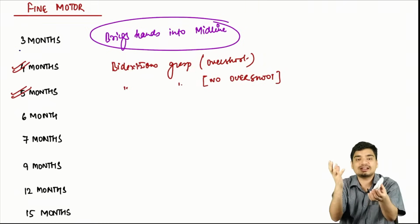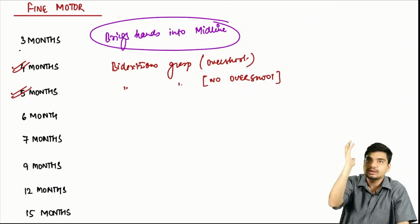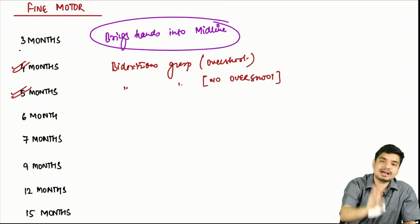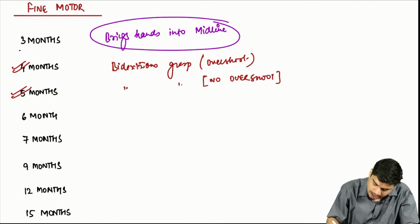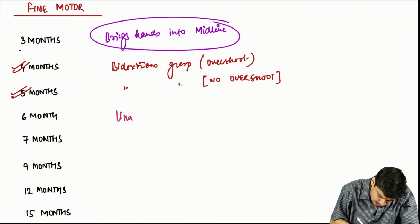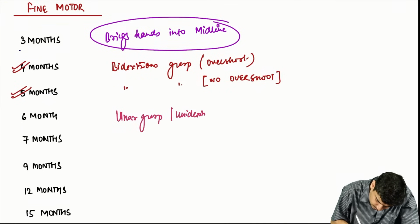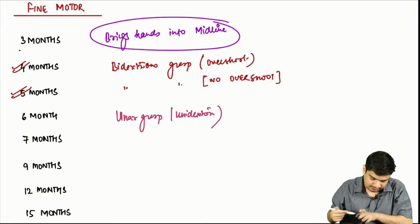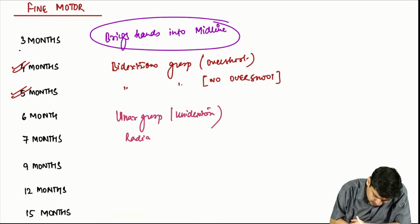At 6 months, he'll start to hold an object with a single hand, but he will hold it with the ulnar aspect of the hand. So 6 months will be ulnar grasp, which is unidextrous. At 7 months, he'll start to use the radial aspect of the hand. So radial grasp will develop.